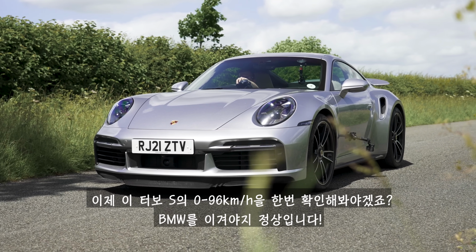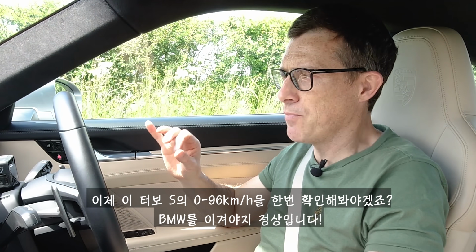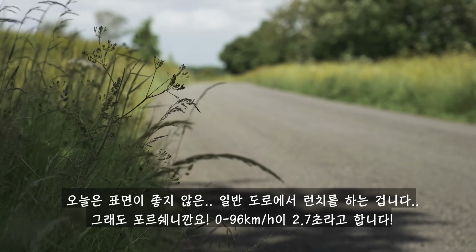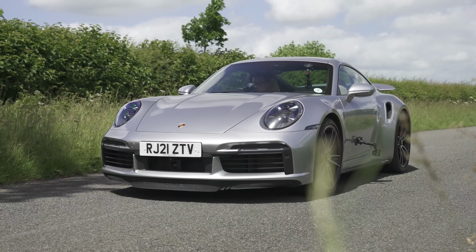Now let's see how this Porsche 911 Turbo S's acceleration to 60 miles an hour compares to all the other cars. It's got to beat that BMW. To be fair, on the Porsche, the BMW was launching on a test track with a great surface. This is just a road with a poor surface, but it's a Porsche and it's supposed to do 0-60 in 2.7 seconds.